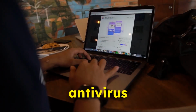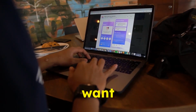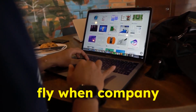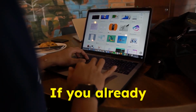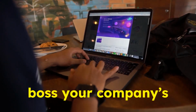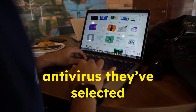Some folks skip antivirus protection altogether on the basis that they've got nothing a hacker would want. They're wrong, but that's not important now. The point is that attitude won't fly when company data is on your device, so get an antivirus installed right away. If you already have an antivirus, check that it's fully enabled and up to date. And check with your boss. Your company's IT group may offer a free license for the official antivirus they've selected.